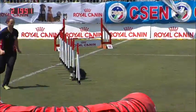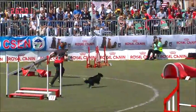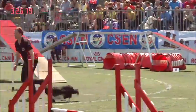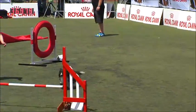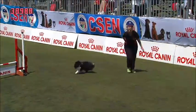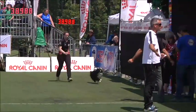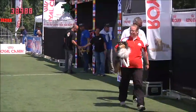To start us off in the 400 height class, this is Ann Carrington from Canada and Jazz. 38.98 and a spin of approval from Jazz. So starting us off with a clean round and a nice time of 38.98.